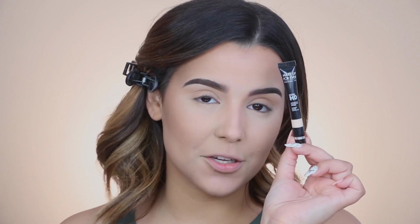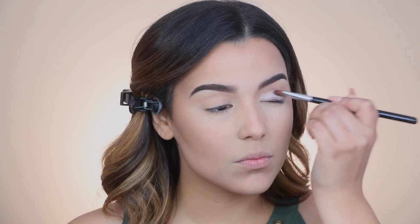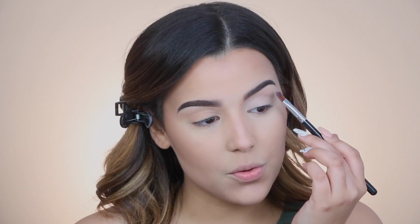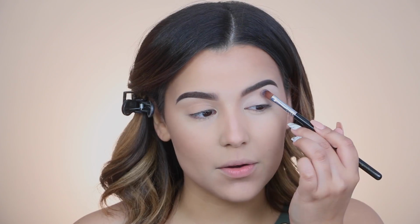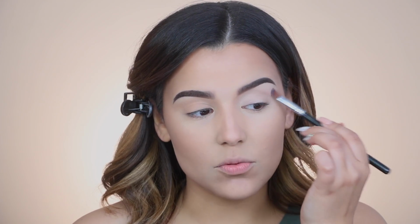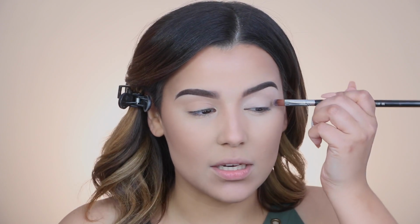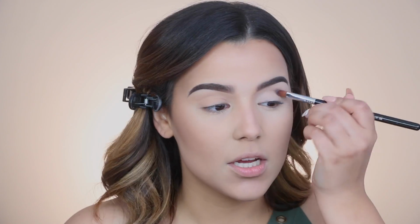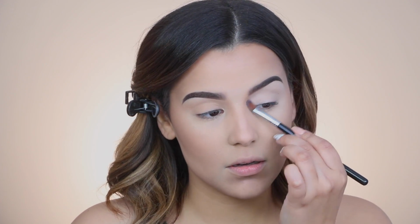To prime my eyelids, I'm just gonna use this guy. This is the Ultra HD Invisible Coverage Concealer by Makeup Forever. I'm just using shade R20, and I'm gonna take that on a cream color brush by Sigma. Now you wanna make sure you have a very nice even layer from your lid all the way up underneath your brow bone, because if you don't have an even layer, then things can start to get weird. The shadows can start tugging on certain areas and not other areas, which can cause it to become patchy. So just make sure you have a very nice thin even layer all over the lid.